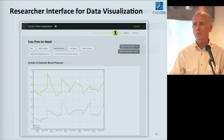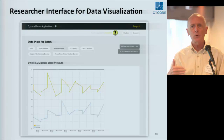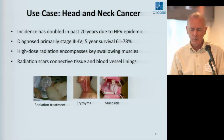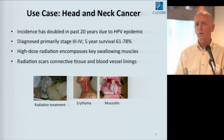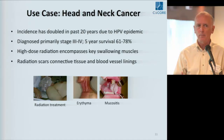And again, in the interest of time, I'm not going to show a lot of these, but they're essentially plug-and-play modules that we're developing that could fit any particular use case. So the primary use case that was studied under the initial grant for this was head and neck cancer, and this is because of the interest that our colleagues at MD Anderson had in this. Big problem, lots of issues.